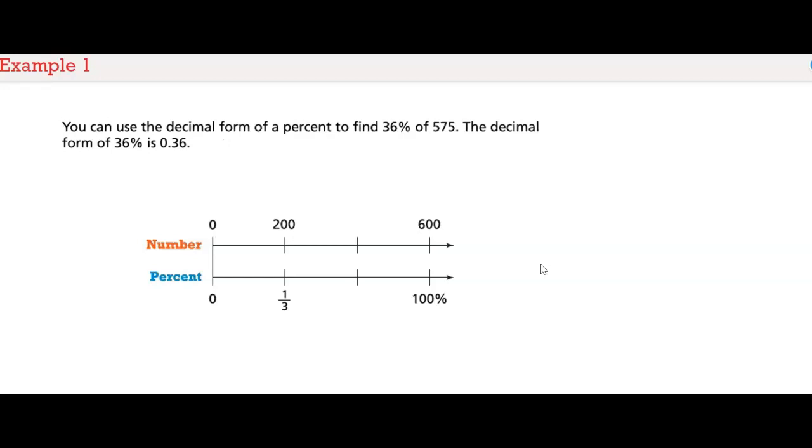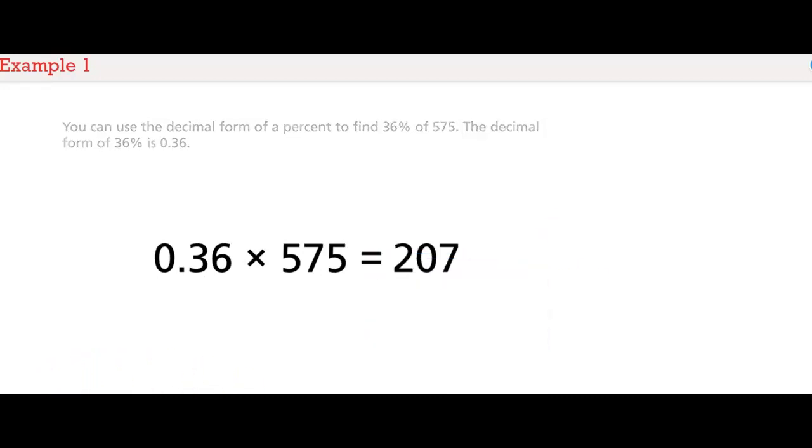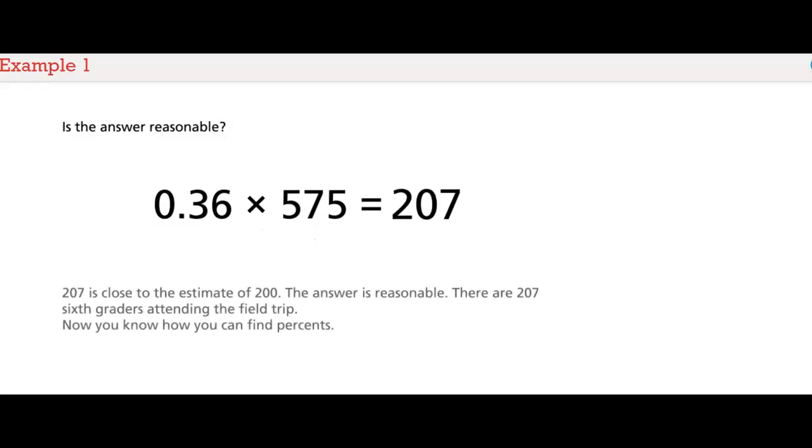You can use the decimal form of a percent to find 36% of 575. The decimal form of 36% is 36 hundredths. Is the answer reasonable? 207 is close to the estimate of 200. The answer is reasonable. There are 207 6th graders attending the field trip. Now you know how you can find percents.